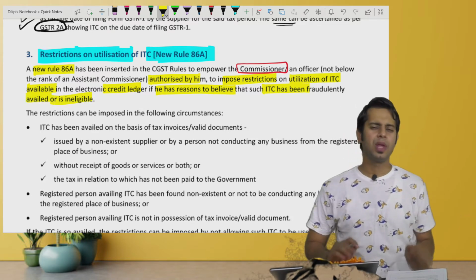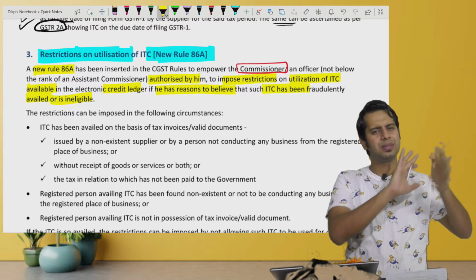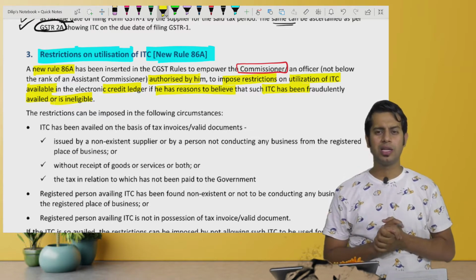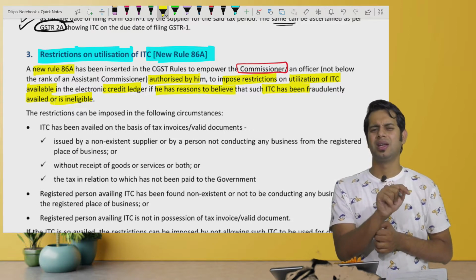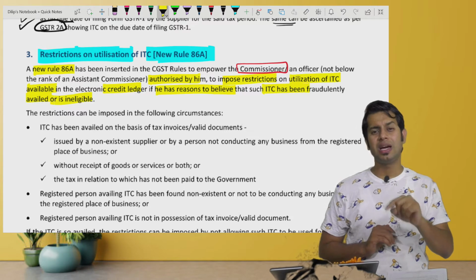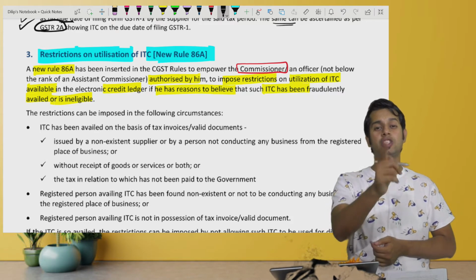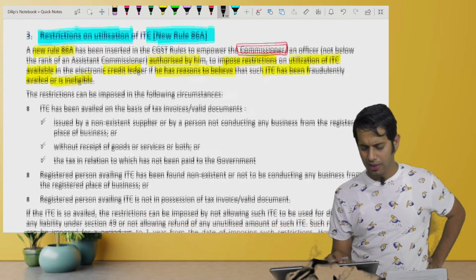What is this point telling? If the commissioner feels that you have done some mistake, there is some input tax credit in your electronic credit ledger, a huge amount of input tax credit, and the officer is feeling that this input tax credit is something which is ineligible, something which you have taken fraudulently, etc. Then he can restrict you from taking the input tax credit. He can stop you. He can tell, no Dilip, you cannot take this input tax credit.